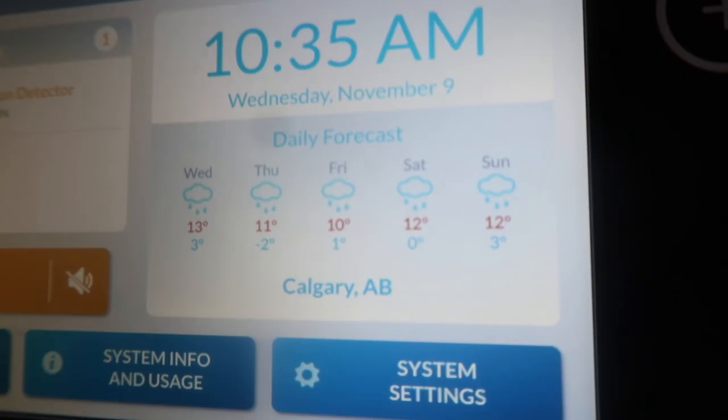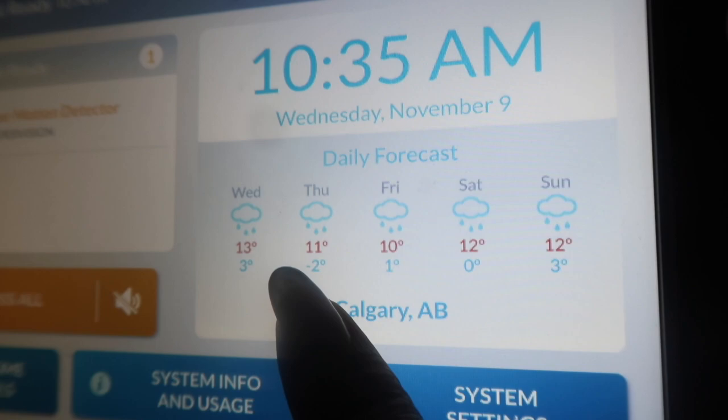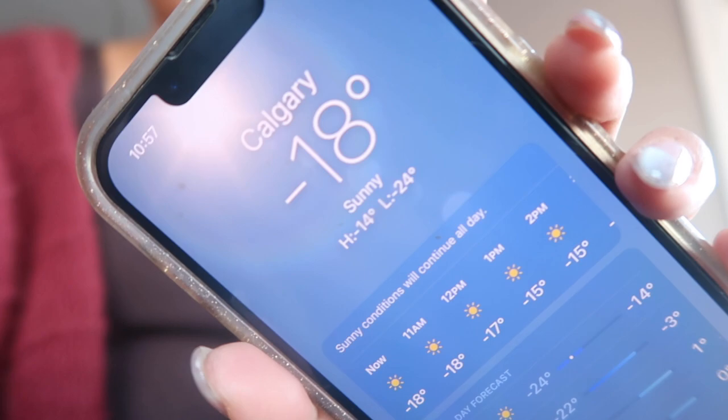My security system in my house currently says it's a high of 13, and I don't believe them. I don't. It's way too cold. This is not accurate, guys. Yeah, that is totally wrong. Negative 18 right now here in Calgary. Negative 18. So I'm not sure what's going on with that system. Something must be broken. I don't know.